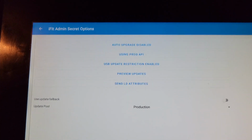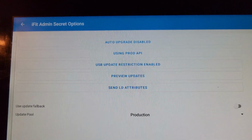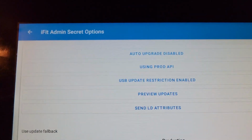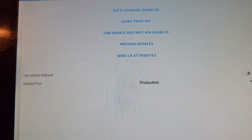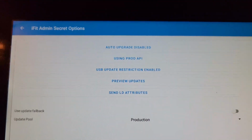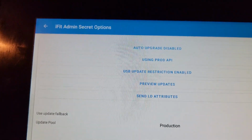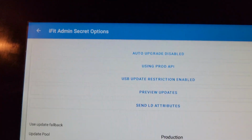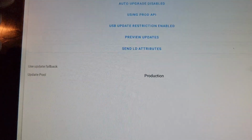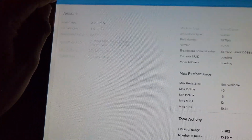So once again, Dr. NT here. I'm here today to talk to you about this iFit admin secret options. And once again, I hate to put that creepy voice, secret options. It's even creeping me out. Let's try that again. iFit admin secret options. They're on your machine. And to get to this menu, it's really easy. Let's go back.